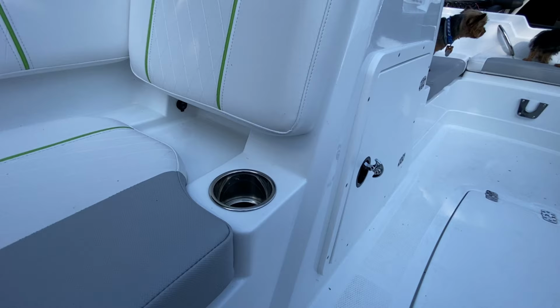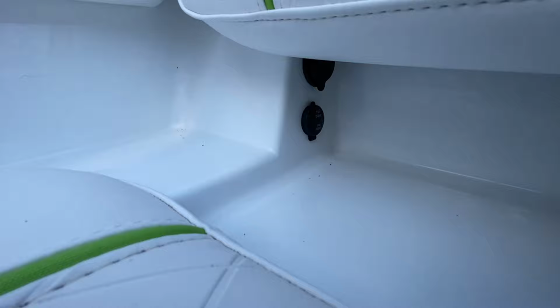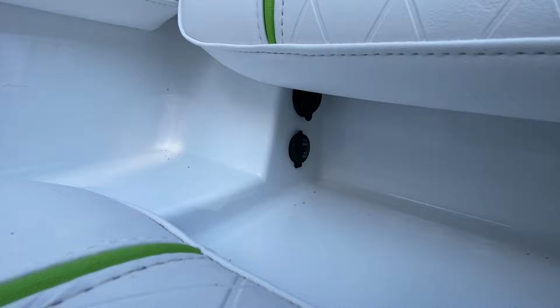Another secret spot in here is two little ports. One is for the MP3 player, auxiliary input. And then the other is the 12 volt. So take a look at here. There's your input for that. So if you got an old school one without Bluetooth, you can still plug it in and get it to play on the stereo, which is super cool.